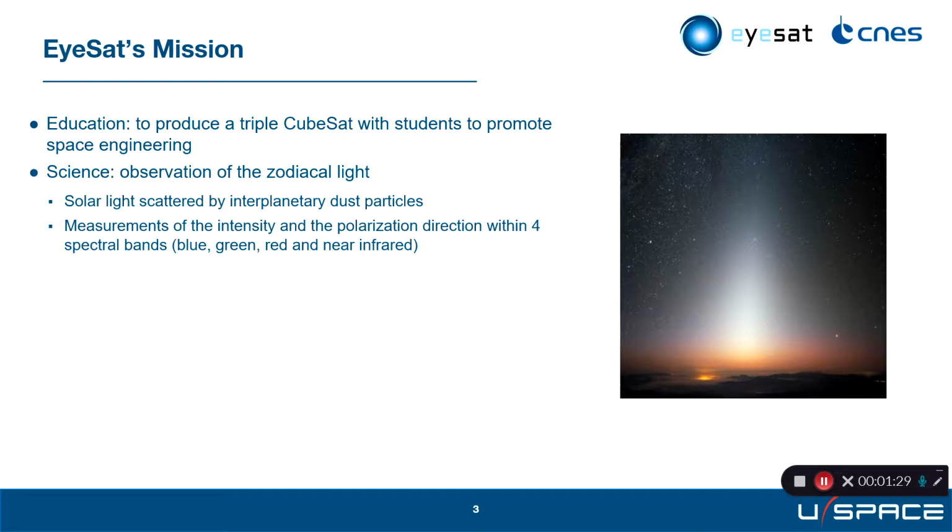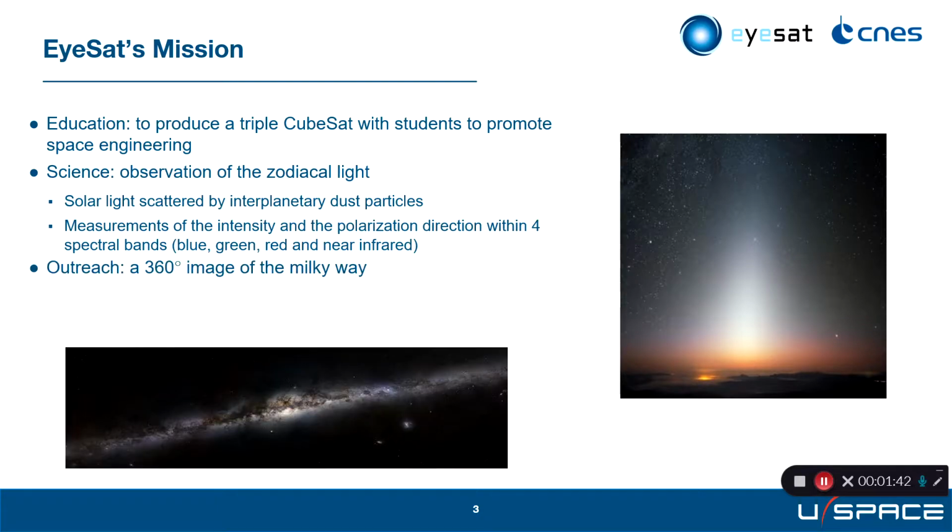You can see on the right a picture of the zodiacal light, which is this faint and white halo that you can see in the center of the picture. And finally, there is an outreach objective. We want to do a 360-degree image of the Milky Way.